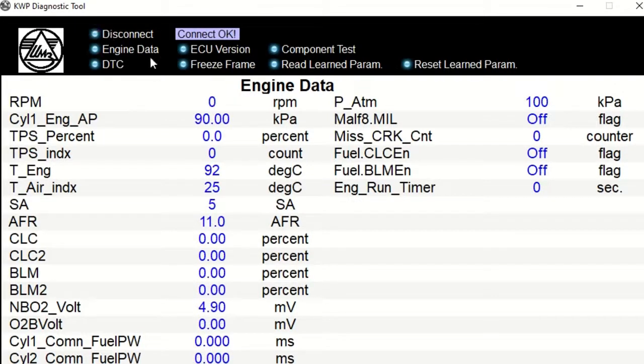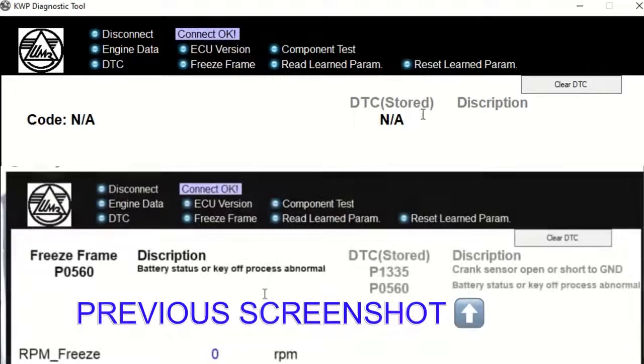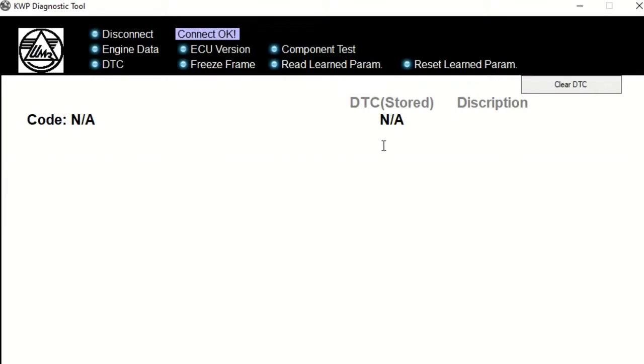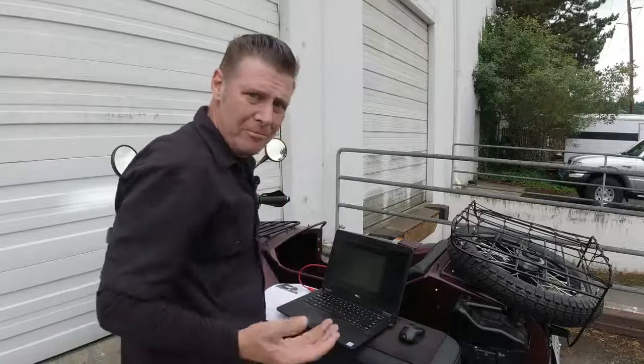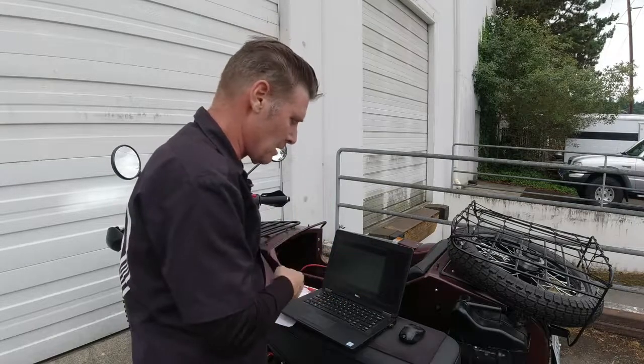What I misunderstood was when you're in the engine data screen and you hit freeze frame, I had the two codes here under stored. One was for the crank sensor and the other one was for an irregular keyed event. And then the active one was also for the irregular key, which was directly related to when the battery was going dead. I was turning the key on and off, and the stepper motors got stuck or whatever I was saying before at the beginning of the video.